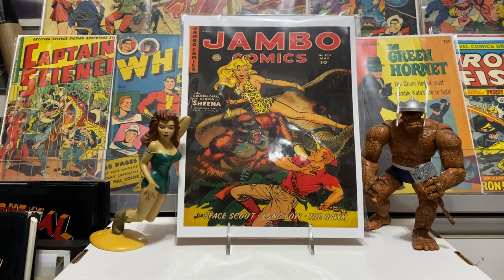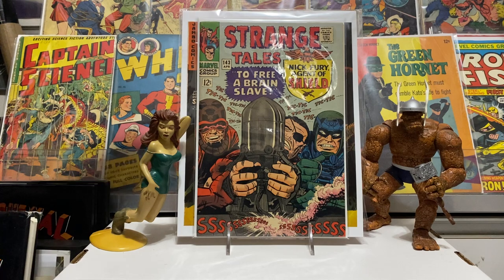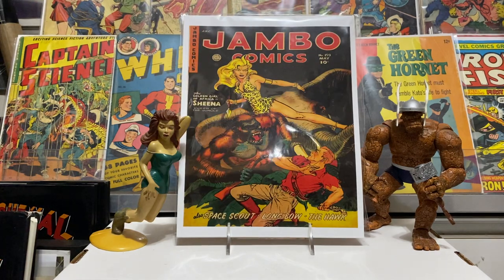Very cool. Got this. It was cheap. I think it was $5. Strange Tales 143. Nice Nick Fury. Jack Kirby cover there. Very cool. It's in decent shape. $5, man. You just can't beat that. I'll take all those I can find for $5.